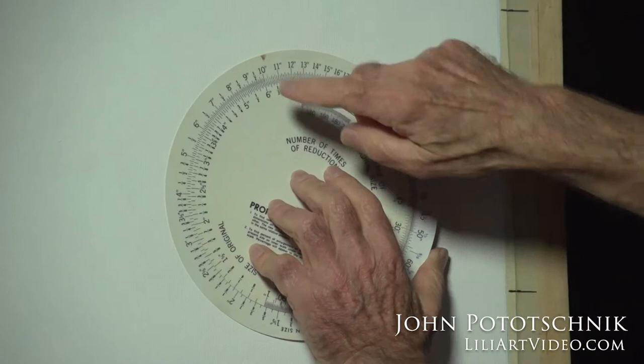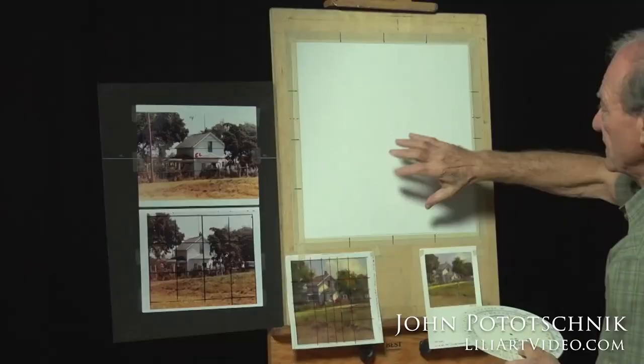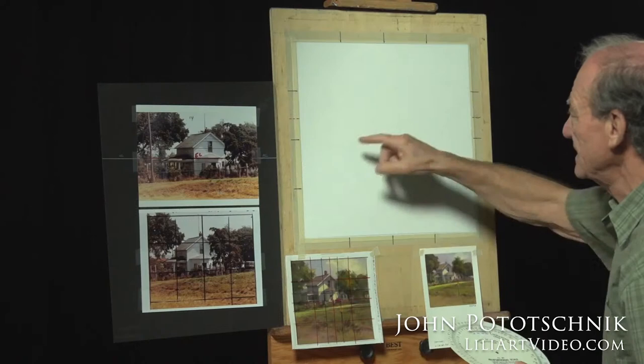For instance, one of the dimensions of the canvas that you're going to do your final painting on is 20 inches in one dimension, and you want to know what the golden mean measurement would be, I just look down, I find it's 12 inches. So all I need to do then, if this is 20 inches, I measure in 12 inches from this side, draw a line, measure in 12 inches from this side, draw a line, and I've got the golden mean vertically.